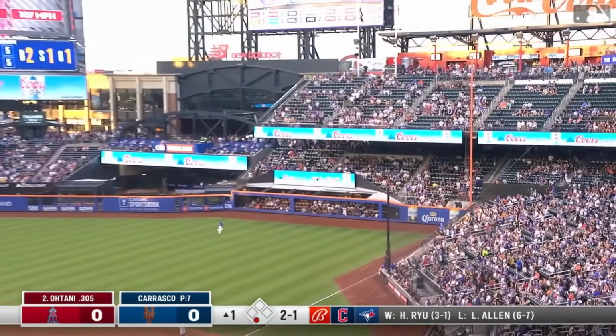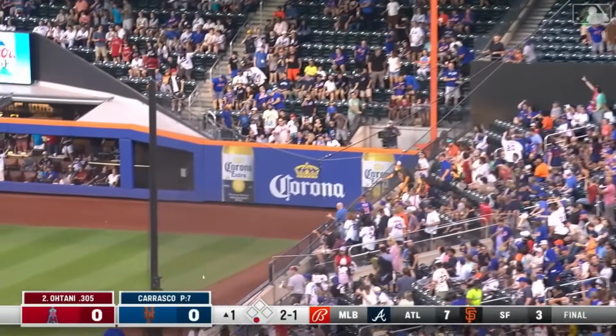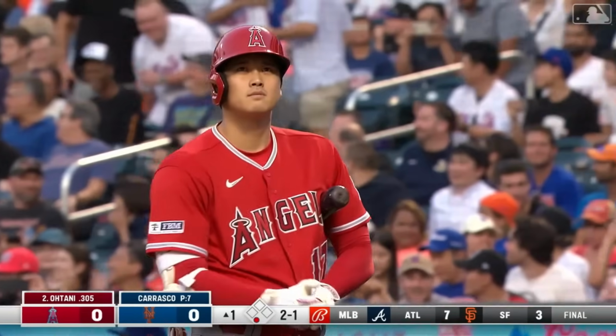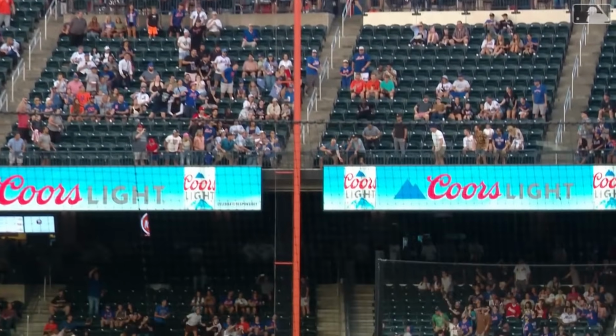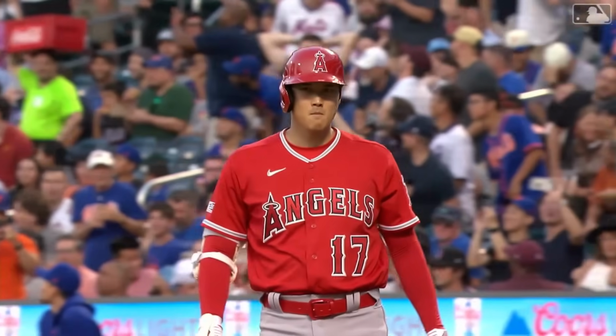There's one driven to right down the line toward the corner. That is foul. It just hooked foul. Shohei just missed. I think even some of the Mets fans here groaned as that ball hooked foul, and Shohei just missed his 45th home run. Put a little indentation into the can of Coors Light. Hits it off the facing of the deck, and we'll get a bill at some point from Citi Field. That Coors is very light now.